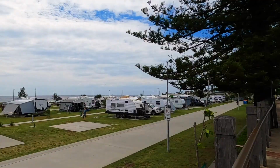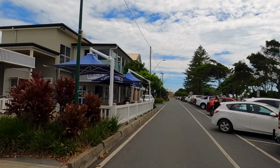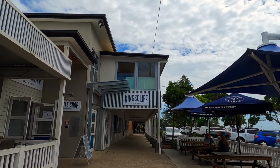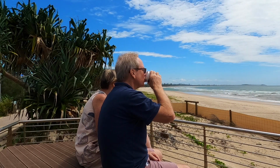Kingscliff has a population of around 7,000 people. It's a safe community, quiet and really friendly. There's shops and restaurants, a local pub, supermarket, really everything that you'd need, and it's really well catered for tourists. We love the way Kingscliff has that holiday feel. You know, it feels like you're on holidays at the seaside.